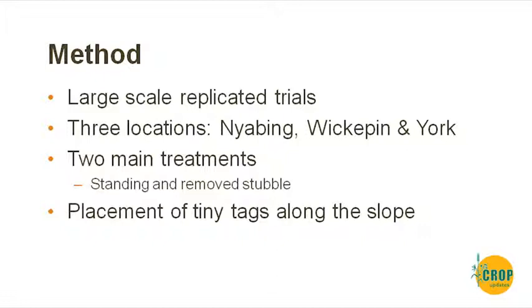Once the crop was sown, we placed temperature loggers within each plot along the slope of the trial. These were recording temperatures at 3-minute intervals at a height of 600 millimetres. Generally, temperature is recorded at a height of 1.2 metres using a Stevenson screen. However, there can be 2 degrees difference in temperature between a height of 1.2 metres and canopy height. That's why the decision was made to record temperature within the canopy.